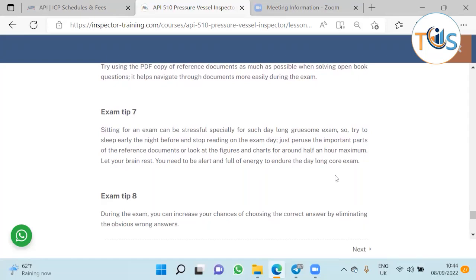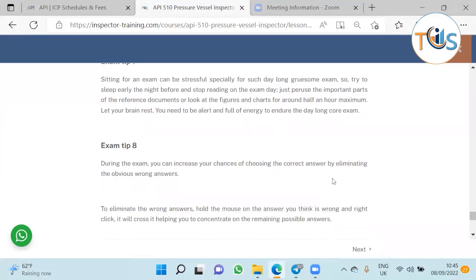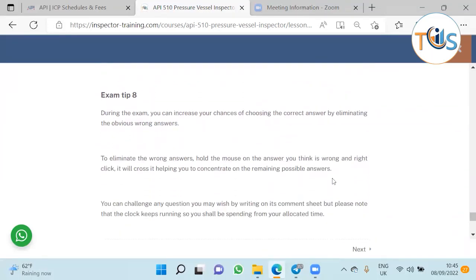Sitting for the exam can be very stressful because it's a long day. Have enough sleep. You need a lot of energy to endure the day-long exam. So don't cram the night before. Have a good sleep, more nutrition, stay hydrated, and let your brain rest so you are full of energy for the exam.